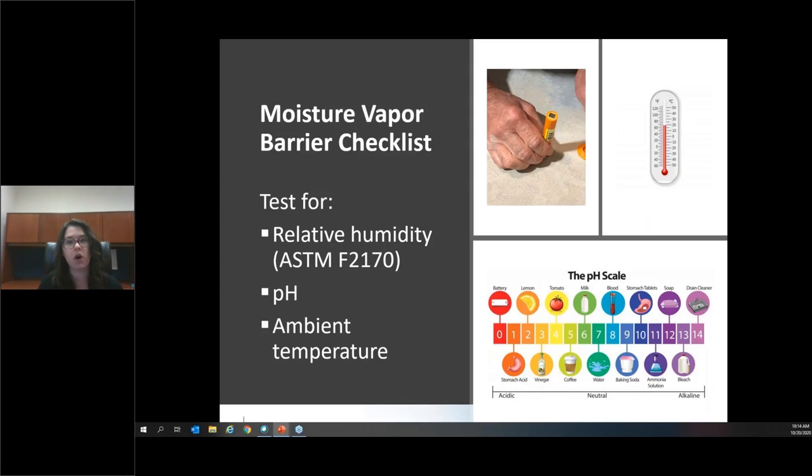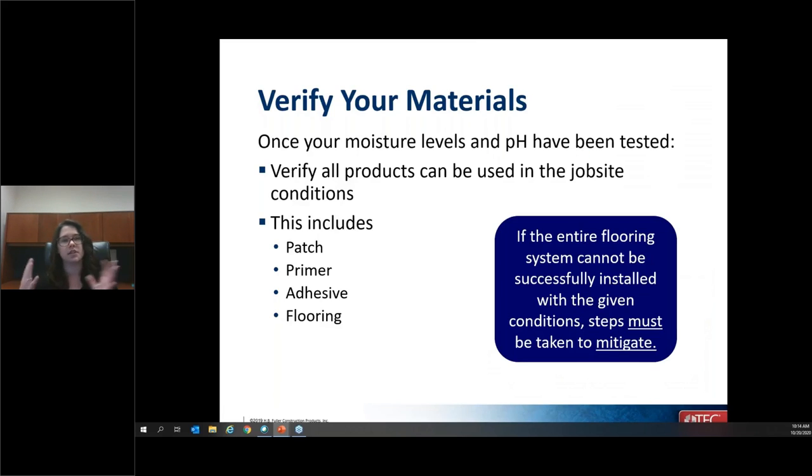Okay. Once you have all of this information together, you can then start to really analyze what products you have and verify that they can be used in the job site conditions you have. And it's really important as you do this to make sure that you're not just looking at, oh, well, my adhesive goes up to 99% RH, so it's going to be fine. If the patch you're using doesn't go up to that high of a moisture level, if the vinyl you're using doesn't go up to that moisture level, you're going to have a bad time, okay? So remember, don't just look at one part of the equation, look at the entire system. And if the entire system doesn't meet the conditions that you have, that's when it's time to really make sure you're mitigating or you're taking steps to reduce the moisture that is going through to your flooring.